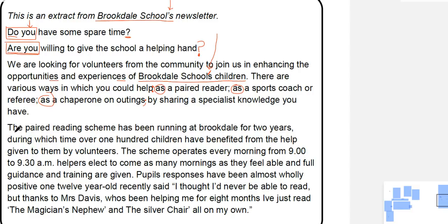Okay, we're going to go down to: The paired reading scheme has been running at Brookdale for 2 years. Now there's certainly a mistake with this word, and you'll notice that it's always had a capital B before. That's because it's a name. We call names proper nouns. This Brookdale is a proper noun, so it needs to be a capital B. The paired reading scheme has been running at Brookdale with a capital B for 2 years, comma, during which time over 100 children have benefited from the help given to them by volunteers.